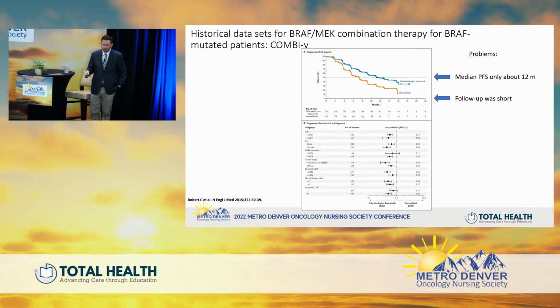And this is one of those studies, the so-called COMBI-V, where the combination of dabrafenib and trametinib, BRAF and MEK, compared to vemurafenib, a single-agent BRAF inhibitor, showed improvement in progression-free survival. But there was problems with this. When these studies were published, the median progression-free survival, even for the combination arm, was still only about a year, and that half of the patients would ultimately develop disease progression within a year.